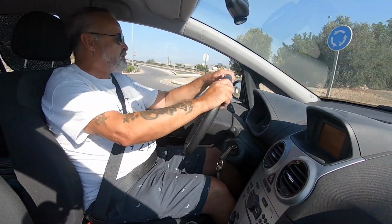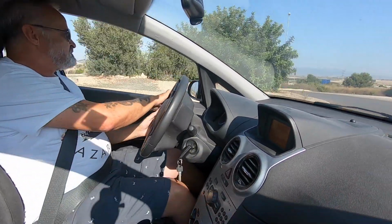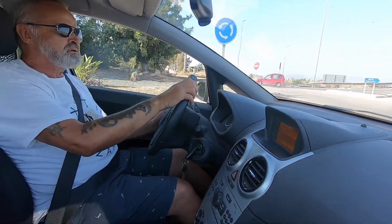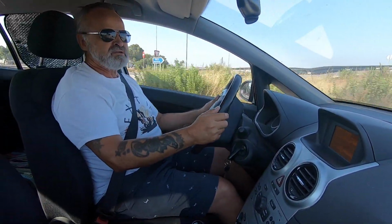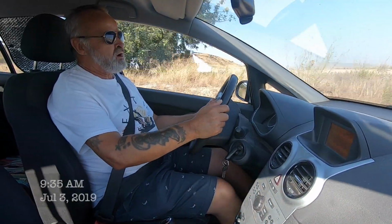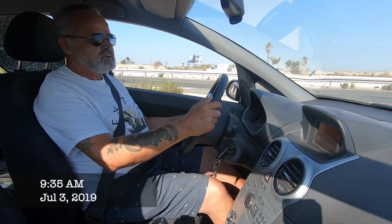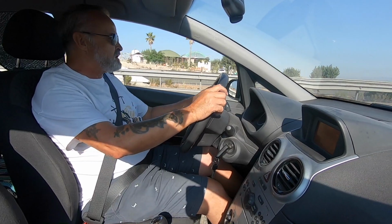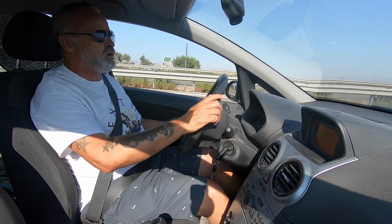So we're on Camposol A at the moment. We're just going on to the RM3 if we're going towards Totana. Another lovely sunny day. It's coming out about 9:30. It's 25.5. So it's going to be another hot one. We've been having some lovely hot weather at the moment.